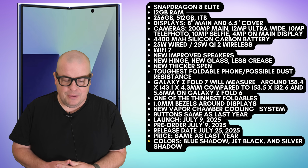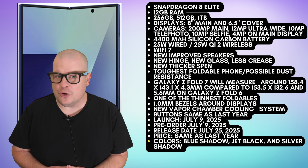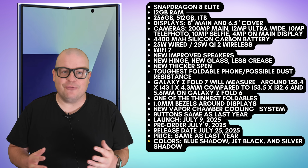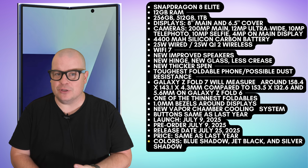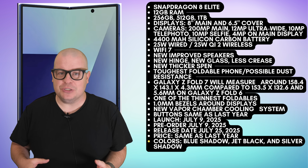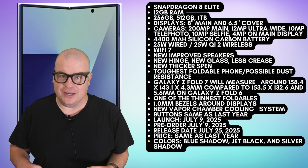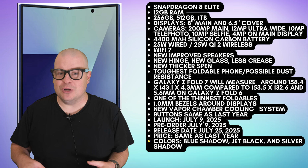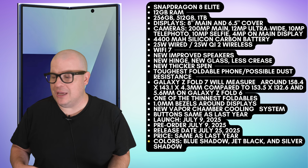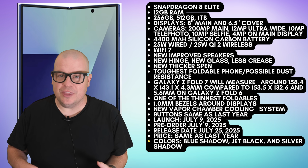So the first one being the battery size. The battery's not being increased at all. It's a 4,400 milliamp battery, and battery is definitely one of the weakest things about my Galaxy Z Fold 6. I have to charge it multiple times a day. Even if I'm at like 50, 60% and I'm going to be out for a couple hours, I'll be honest, I'm very worried. I charge it in my car as I'm driving along, or I bring a battery pack with me. I get worried. So I think we're going to have a lot of that same issue with this phone as well.